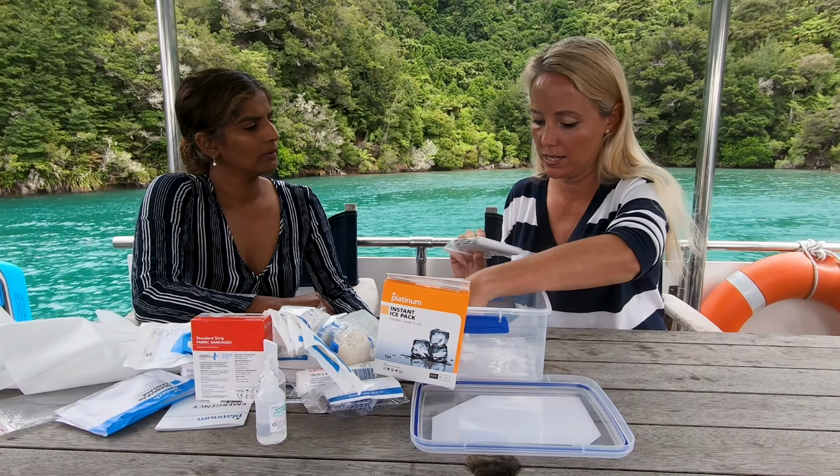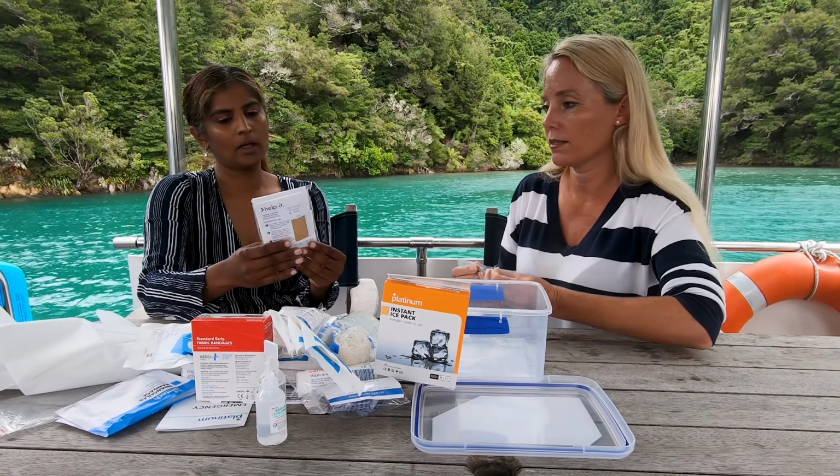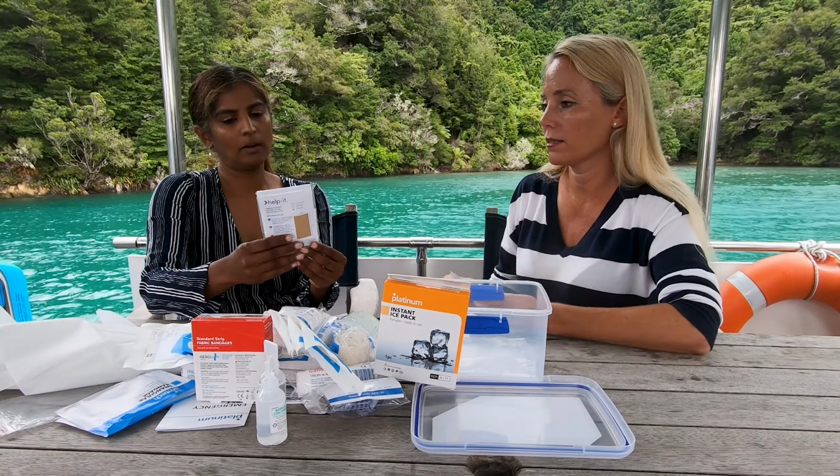And we've got a fabric dressing strip here. Just kind of like a bigger breathable plaster, really, isn't it? Some tweezers, some pointy ones for splinters and things. I think that's about it. The plastic bag. So that's everything in the kit.